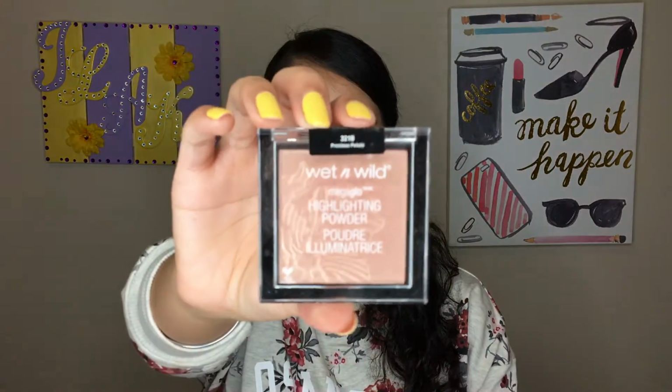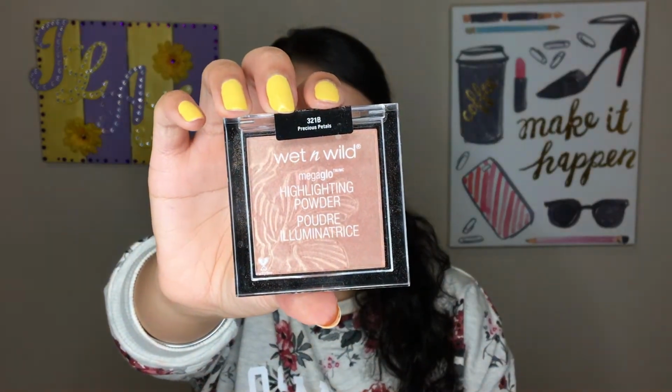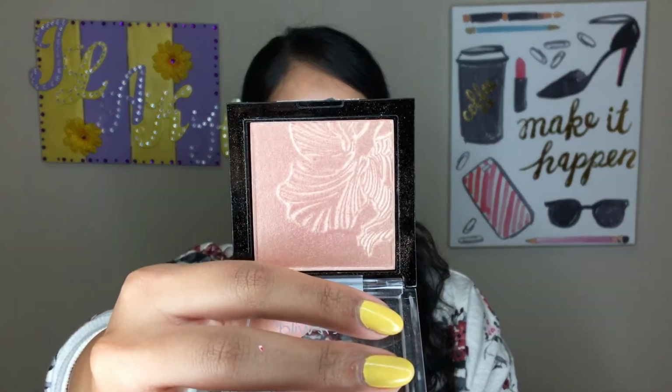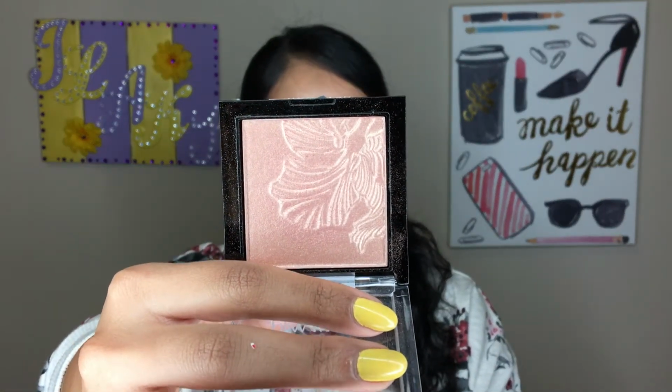And then the last highlighter I have is a Wet n Wild highlighter, and it's in the shade Precious Petals, and it looks like this. This is also a really nice drugstore highlighter. The Maybelline highlighter was more of a gold highlighter, and this one I would describe as a little bit more champagne. So this is what the pan looks like. And yeah, it's a little bit more champagne-y kind of pink highlighter, but this one is also really pretty and looks really nice on the skin. And let me give you guys a swatch of this as well.